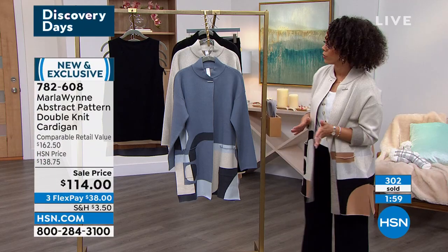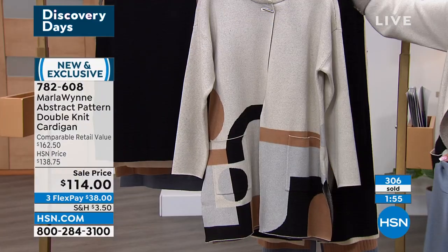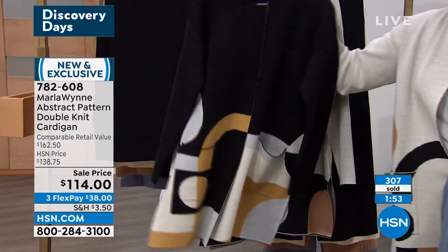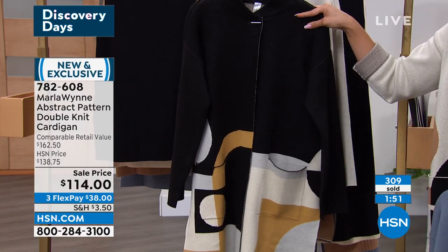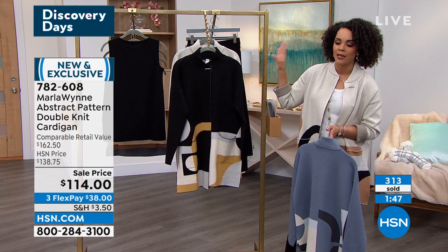Only a few hundred in each color, just mind you. So there's a storm blue. We see it in the ecru that I'm wearing, so I'll move the black here that Julia's doing a beautiful job showing you. Extra extra small to 3X is your sizing. I'm wearing it in the extra small. 782-608 is the item number.